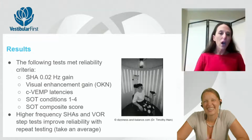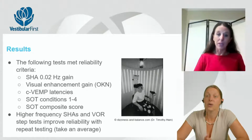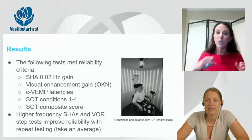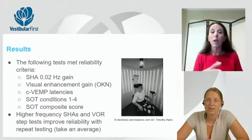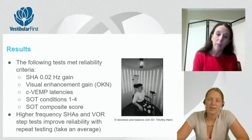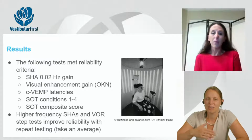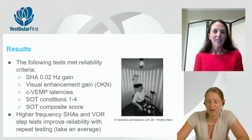But the step test, you would not want to repeat that one because you're spinning and then you stop and then you spin the other way and you stop. But what we can average is the pre-rotary, the per-rotary, and the post-rotary. We can average the 4 parts of it, the pieces of the step test. Reliability. Very cool. All right, that's helpful to know.